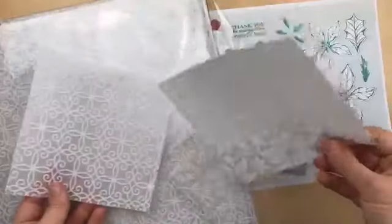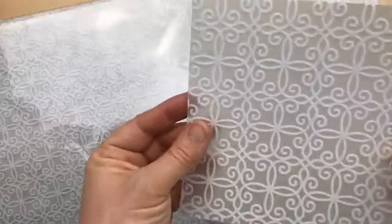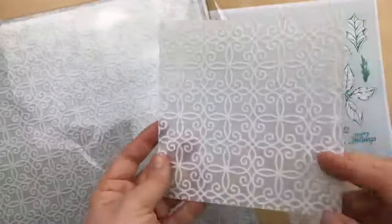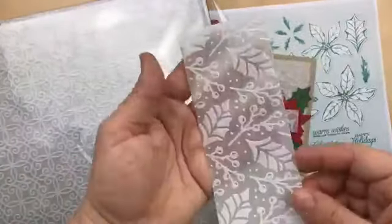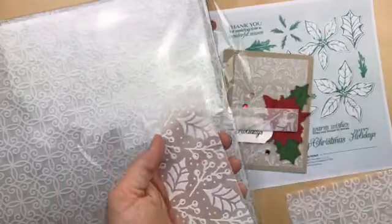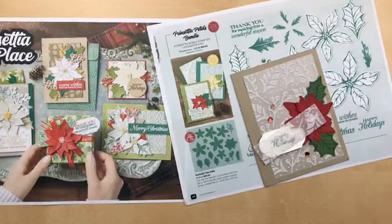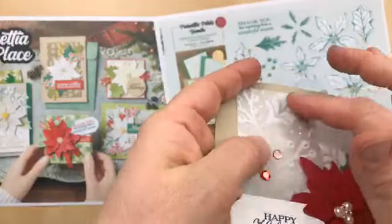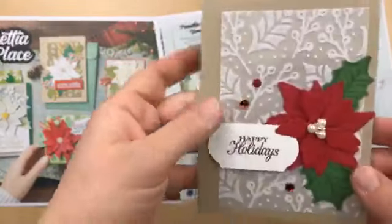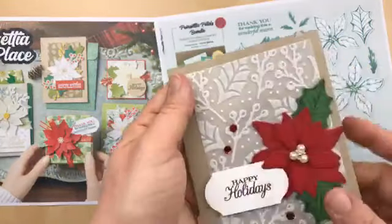We have the poinsettia design and the scrolly swirly. Like, this could be used for anything. I feel like it's so elegant. It's very wedding-ish. And then the last design has the holly leaves and berries, and that's what I cut for my card here. So we're going to copy this right from the catalog, and I'm going to show you how easy this card is. But this paper, I wish you could feel it, because it has this flocked fuzzy texture, and then it's like a shimmer vellum. So it's a shimmer vellum with the flocked design.